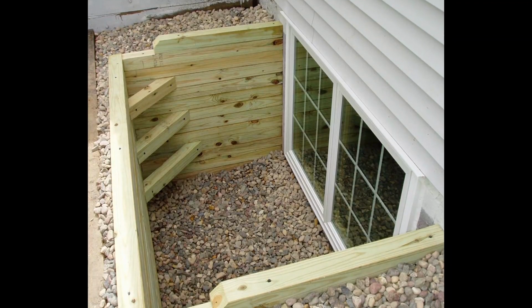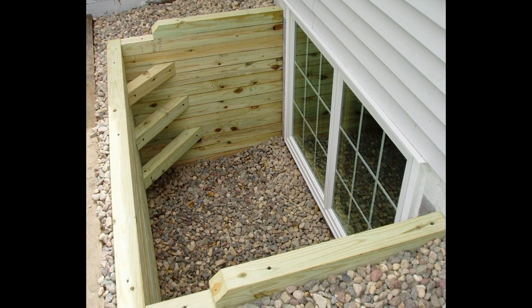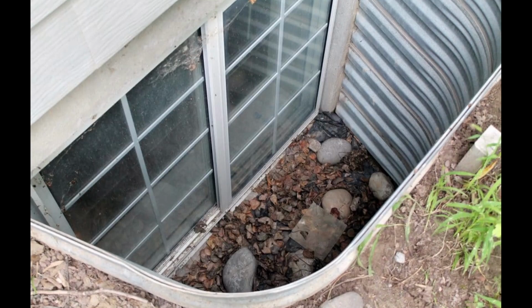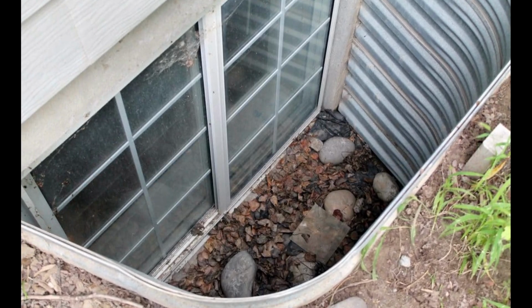We have to think of who's living here, how they're going to operate when they're crawling out that window. Worst case scenario, there's a fire and they have to come out. So this is the kind of stuff that us as builders really have to think about. I don't just want this wall coming up and down. Then they have to get over 36 inches. I want to put a step in there.